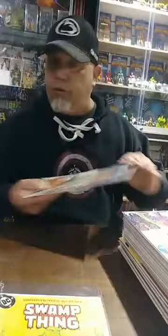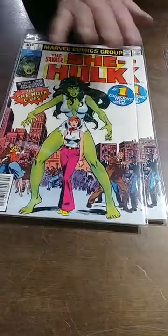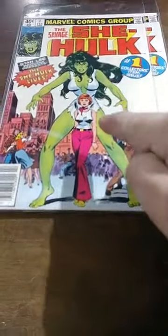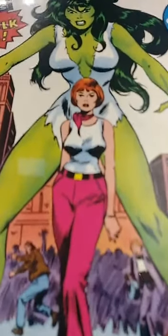We got two nice issues of one of my favorite characters. Are we seeing double there? We got double. Get you a girl who could do both. That's right. On a side note, look at her pants. I love her outfit. Is that Betty Ross? That's right out of the 70s.